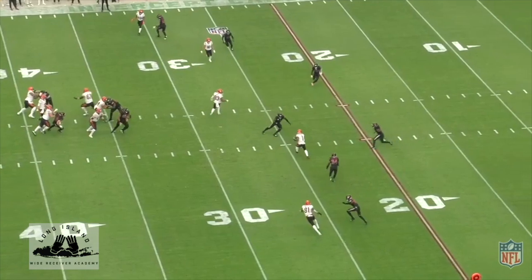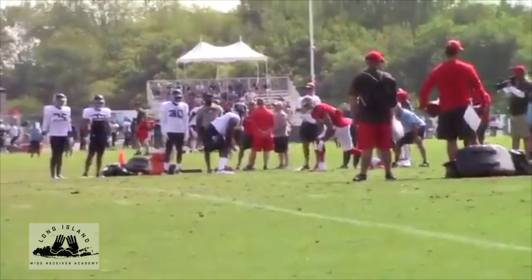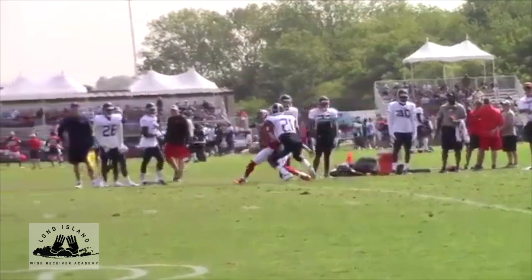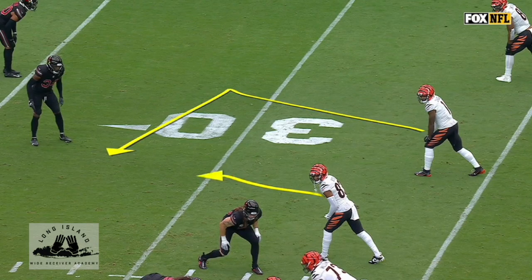This is similar to how Mike Evans ran this route in camp a few years back. This would be a great way to run the slant from number one in this concept should we get press: super tempoed, gives a little wiggle at the top to move them, and that time would afford the window to be bigger in between the second slant and the outside slant.